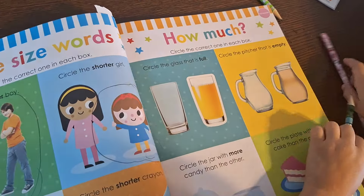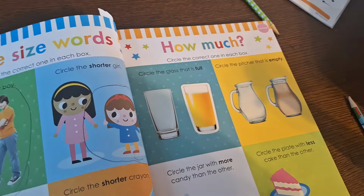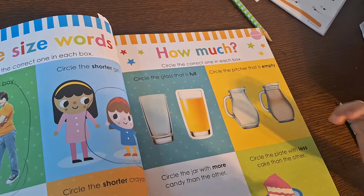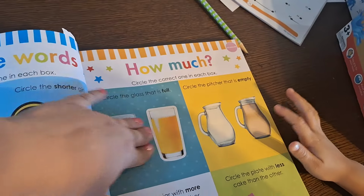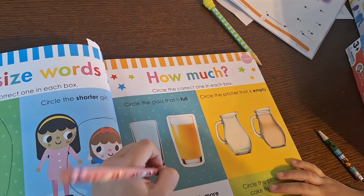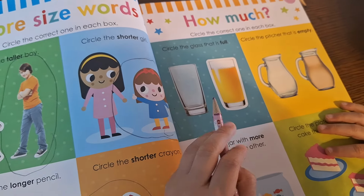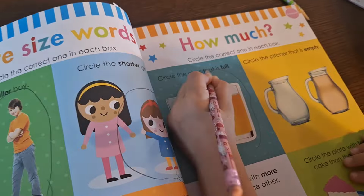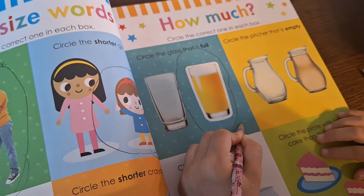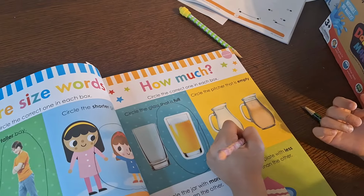How much? Circle the correct one in each box. Circle the glass that is full. This one. Right here. Which one is full? This one. ¿Cuál tiene más, mucho? This one. No, that one's empty. Circle the picture that is empty. This one. Okay.